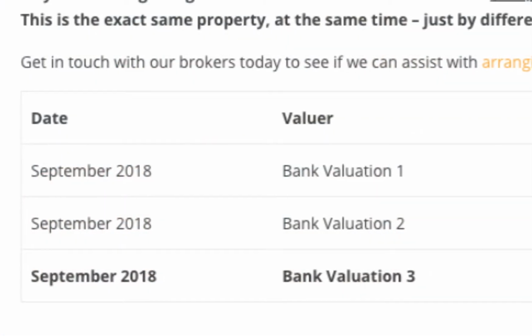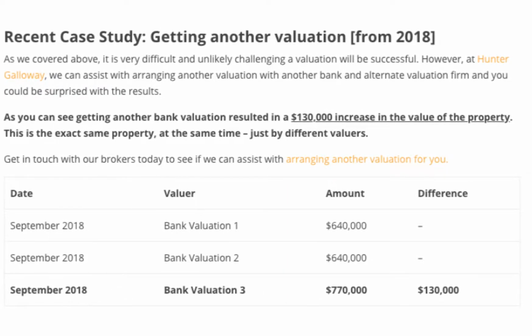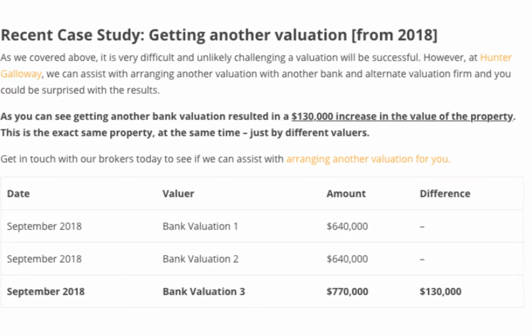It's insane. So this was one that was done literally last month. And we got 3 different bank valuers out there for the same property in the same area, literally within a day of each other. And you can see the results on the screen. It's crazy. 2 of the valuers put it at $640,000, and 1 valuer put it at $770,000. So it's a $130,000 difference in the valuation just by getting another valuer out there. So it just goes to show, with bank valuations, they're really done on a conservative basis. They're looking at the sales that have happened in the past, not what the market's doing in the future, and they're looking at what a worst case scenario is if they had to sell that property.